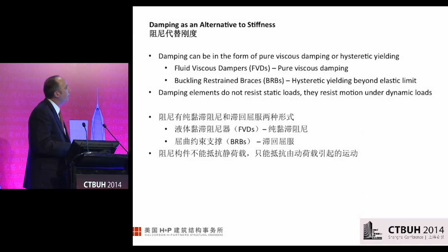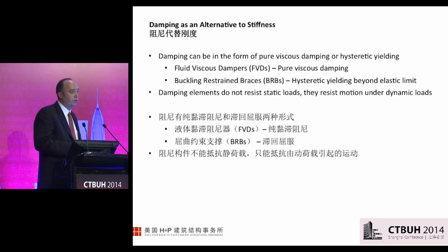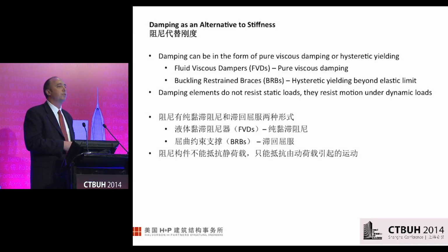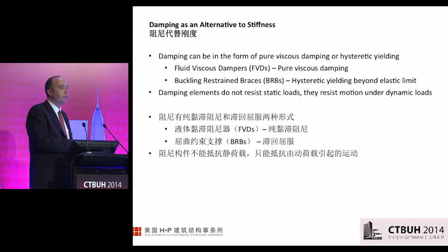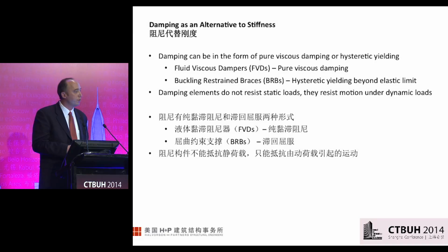Damping could be in the form of pure viscous damping or hysteretic yielding. The fluid viscous damper system that we were using was a pure viscous damping system. We also looked at buckling restraint braces, which provide hysteretic yielding beyond the elastic limit. And damping elements do not resist static load. That was a key point between the BRB and conventional steel brace system versus the viscous damper system.